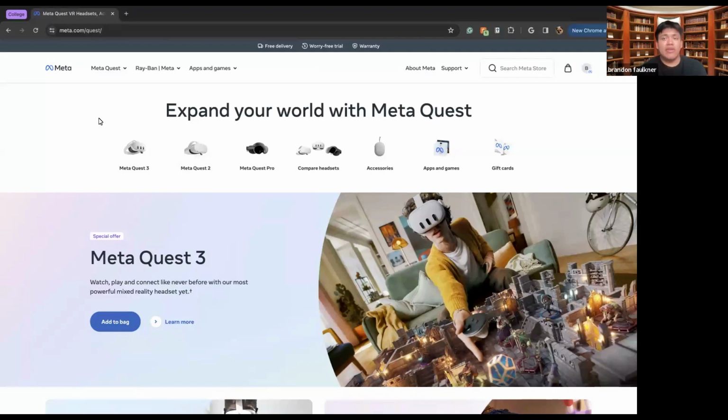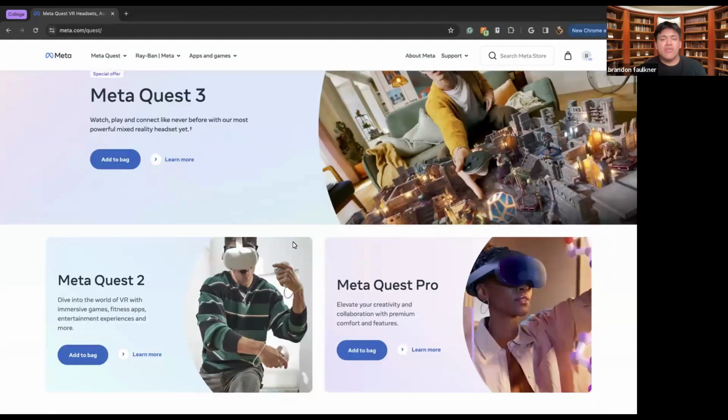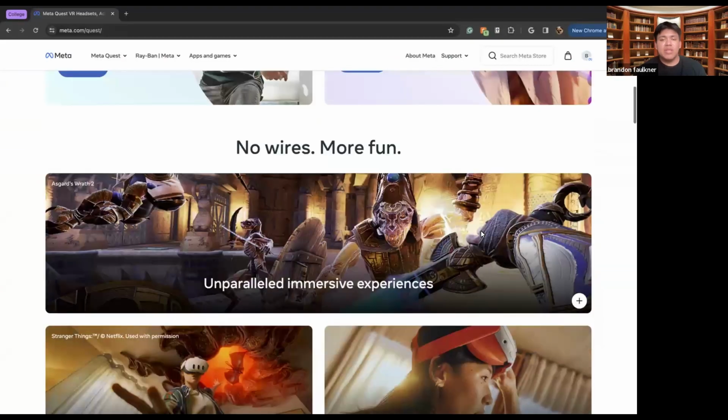So there are different types of MetaQuest products out there. There's the MetaQuest 3, which is their most popular. There's the MetaQuest 2, which is an older version, the MetaQuest Pro, which is a more expensive version, and then you also have the ability to compare headsets, accessories, apps and games, and gift cards that come along with the MetaQuest. So here we can see the different types of MetaQuest products that they have, like the MetaQuest 3, the MetaQuest 2, and the MetaQuest Pro, as I mentioned.